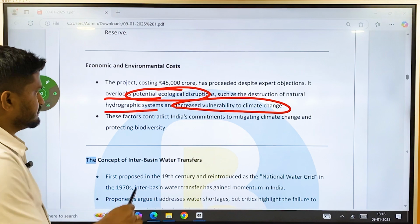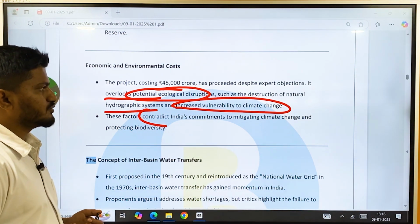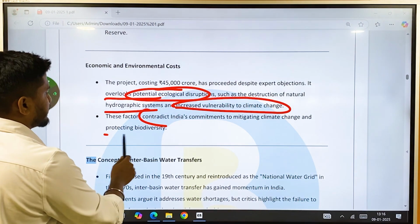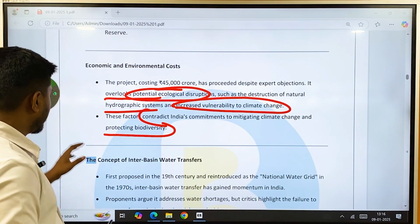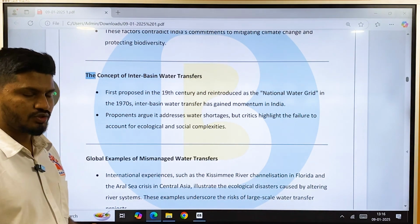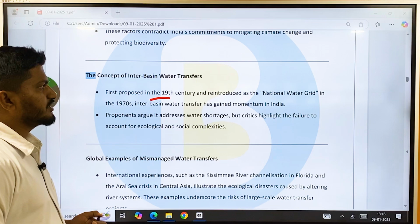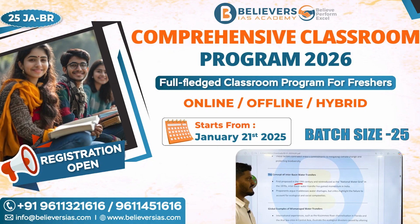These factors contradict India's commitments to mitigating climate change and protecting biodiversity. And then, the concept of interlinking water transfers is not a new phenomenon. It was first proposed in the 19th century and reintroduced as the National Water Grid in the 1970s.